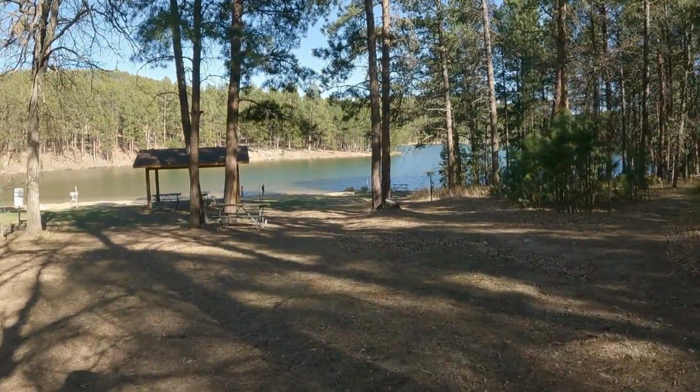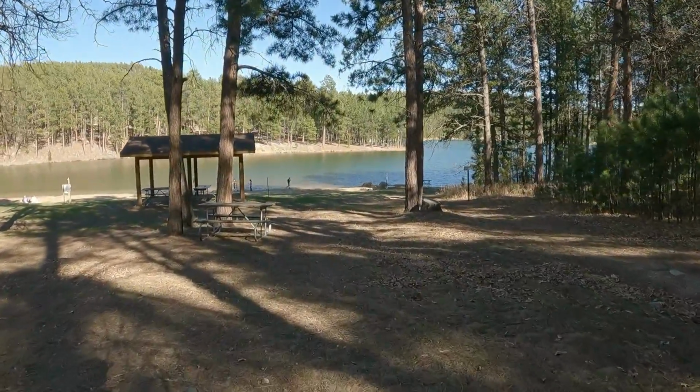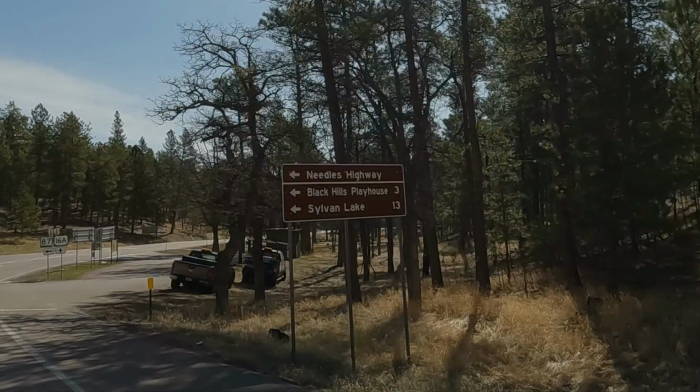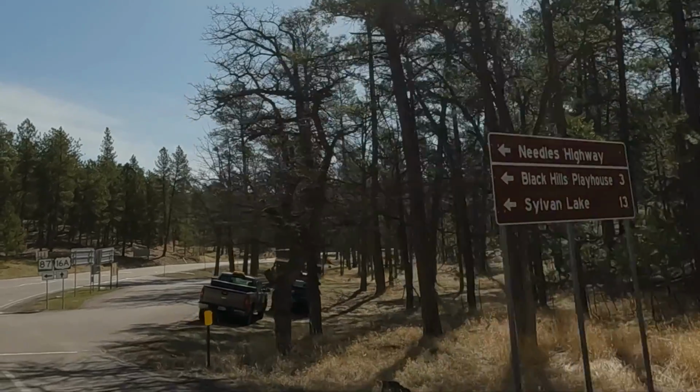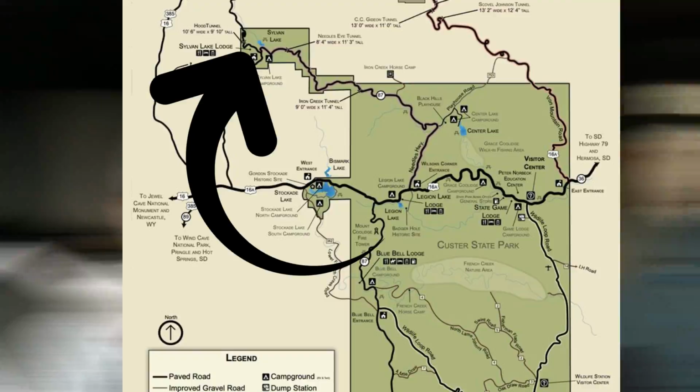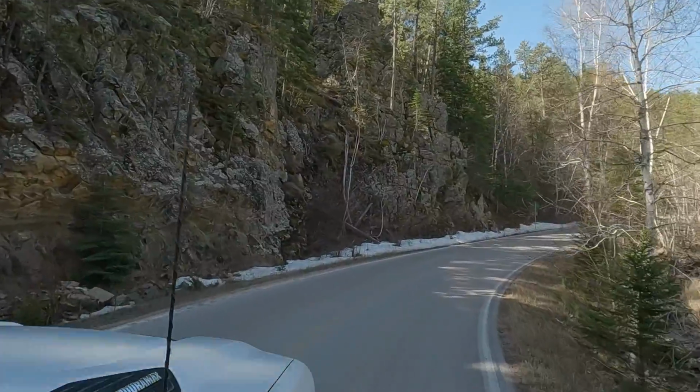That's another thing about Custer State Park. They have these lakes that are in the middle of the park with campgrounds, some further in, and it was just an incredible time. Speaking of lakes, we took a day trip and we went up Needles Highway to Sylvan Lake. And this is a must-do, folks.